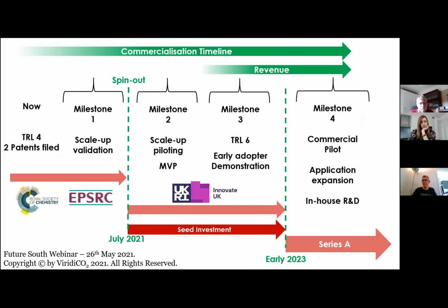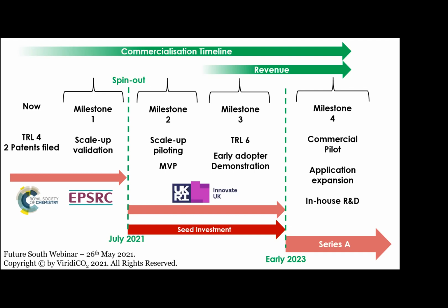I'm building the team. We've just taken on £600,000 worth of equity investment. And this will hopefully set us up for a Series A round in 12 to 18 months, where we can grow the in-house R&D team, expand applications, and go to commercial pilot.